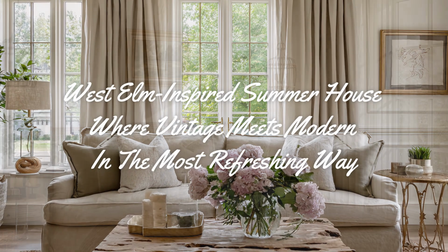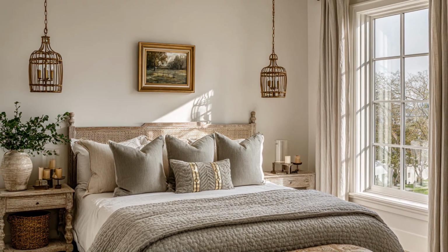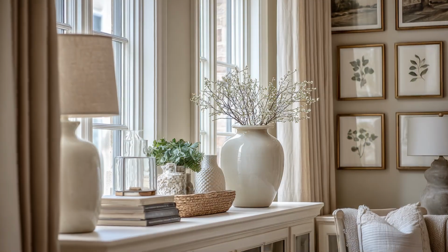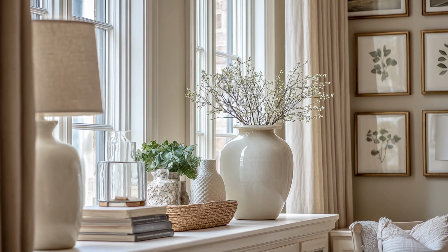Today, we're taking you on a beautiful tour of a West Elm-inspired summer house where vintage meets modern in the most refreshing way. From soft neutrals to reclaimed wood, we'll explore 10 inspiring decor ideas that will transform any space into a sun-soaked sanctuary. Let's dive in and spark some serious summer-style inspiration.